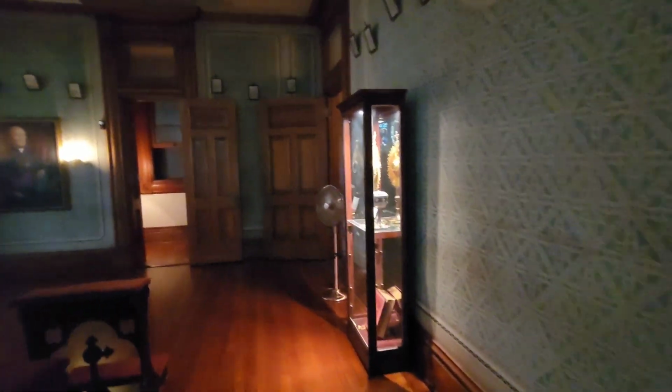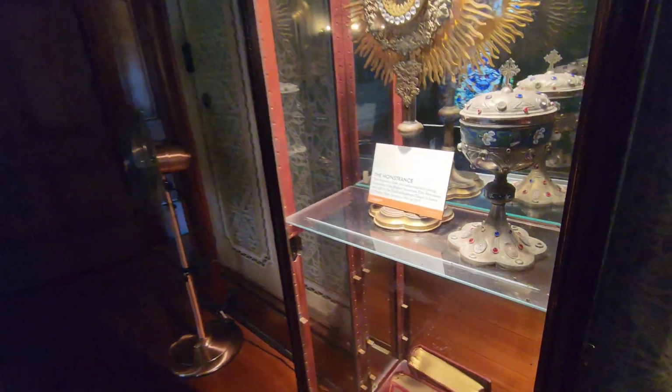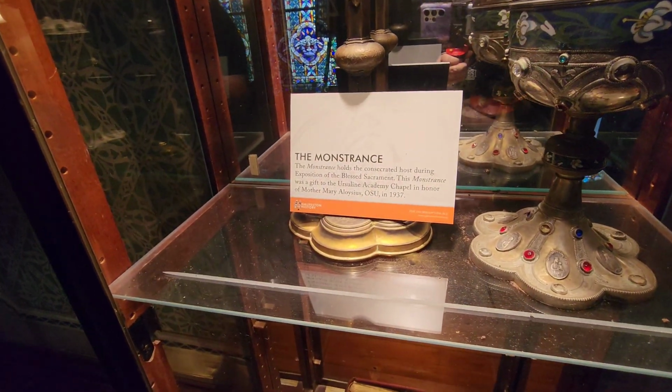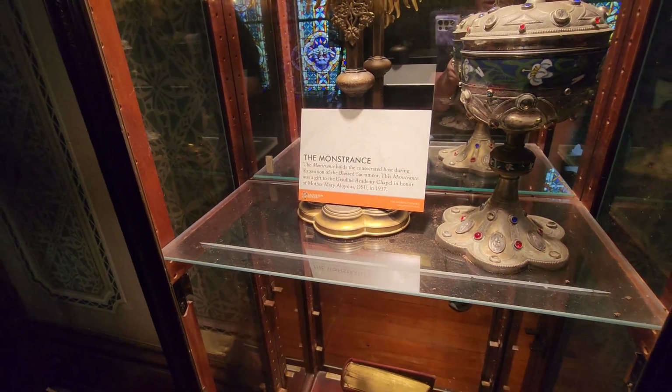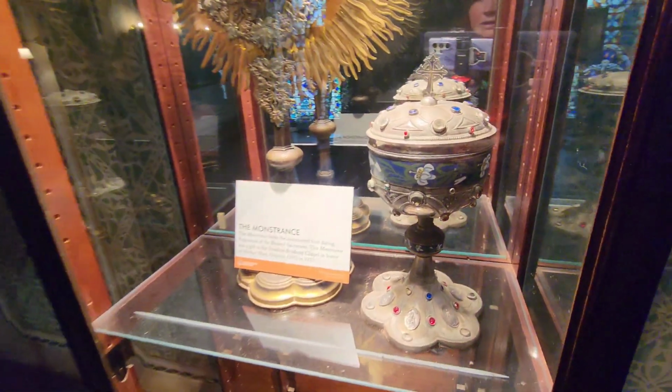There's something in the case here I wanted to... The Monstrance holds the consecrated host during exposition of the Blessed Sacrament. Wow, it's gorgeous. Look at that.